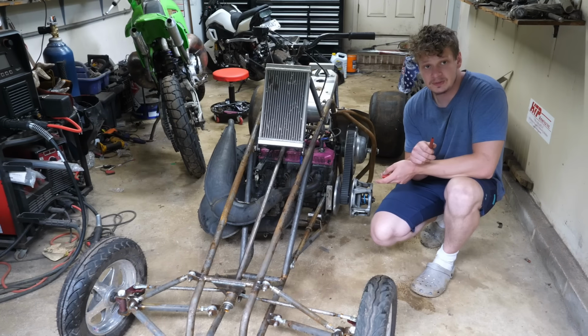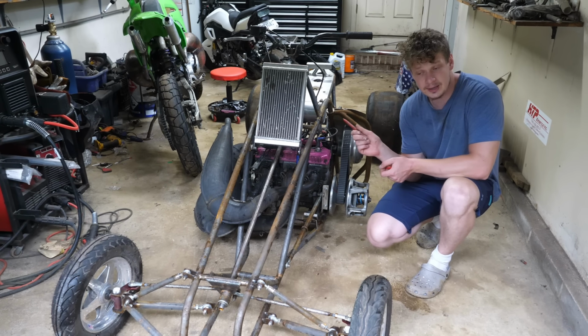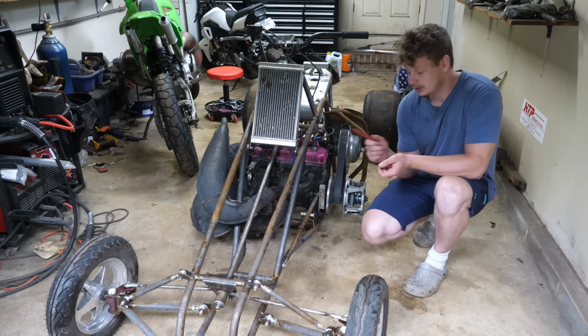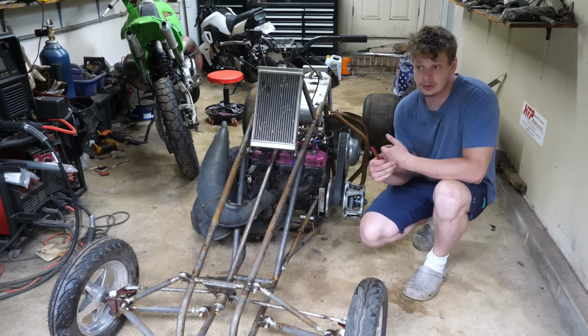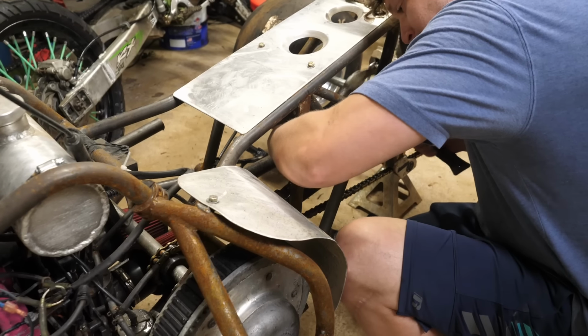So to confirm if this is true, I'm gonna install a 52 rear sprocket up from the 38 and then take this thing to the drag strip and see if it feels faster. I'm hoping it does. If it feels faster, then we're gonna have to ultimately go to a 60 or a 72 rear sprocket.